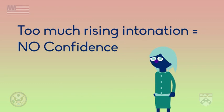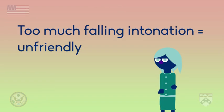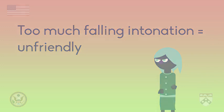Intonation is important because it shows your level of confidence. If Amanda has too much rising intonation, she would sound like she's asking too many questions or that she's not sure of herself. On the other hand, too much falling intonation can make her sound like she's impatient or unfriendly.